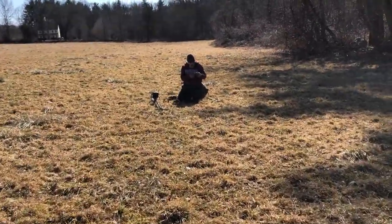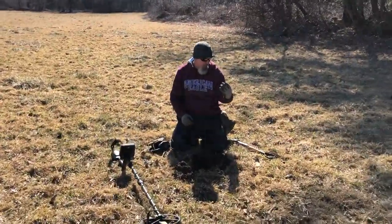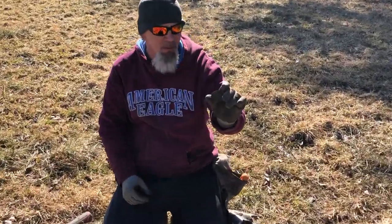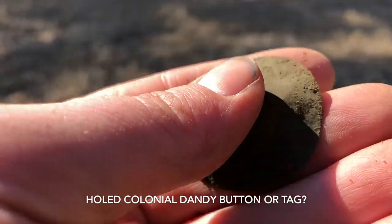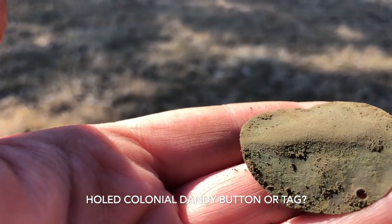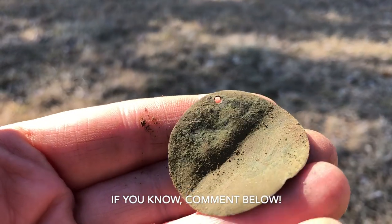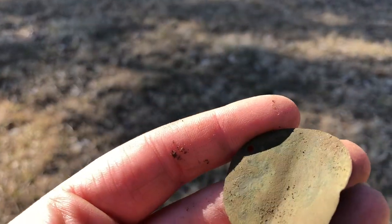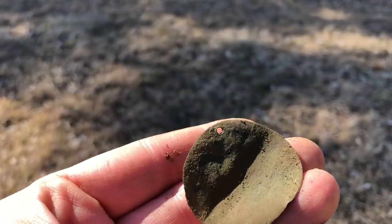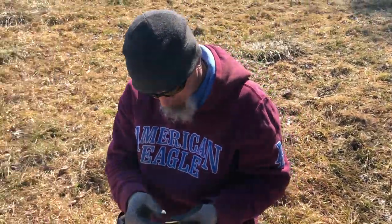So John said he found a big button. I assume perhaps it's a dandy. Let's see. Oh, weird. I don't see anywhere for a shank in the back. No, but that's weird. I have no idea. It looks period to this place, though. Whatever it is. Huh. Well, it's a hold button. Victor, yeah. I have no idea. I don't know. I'll take it, though.